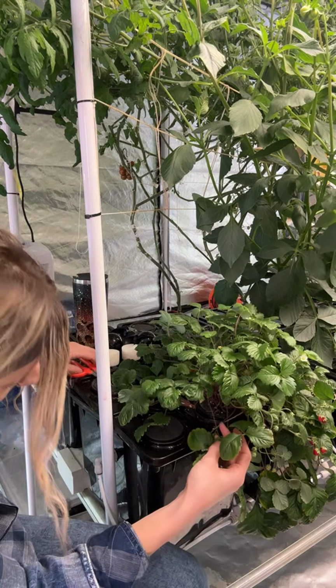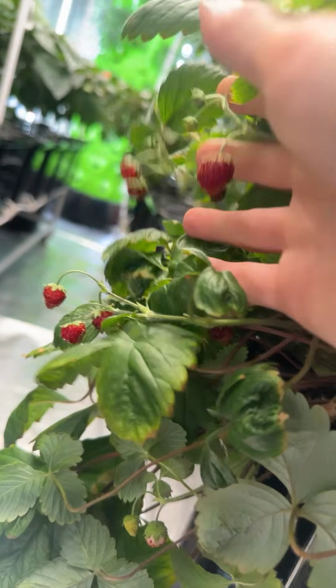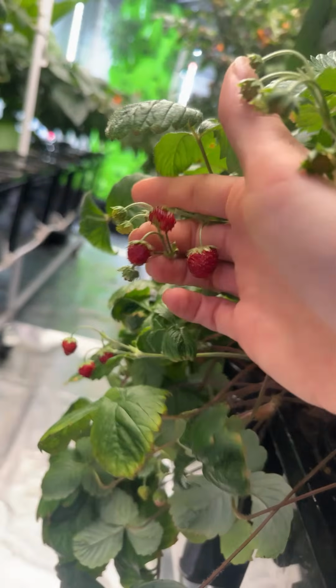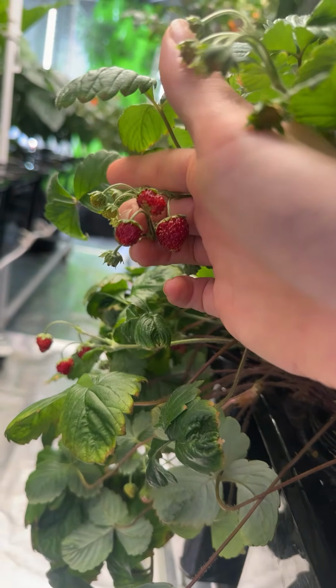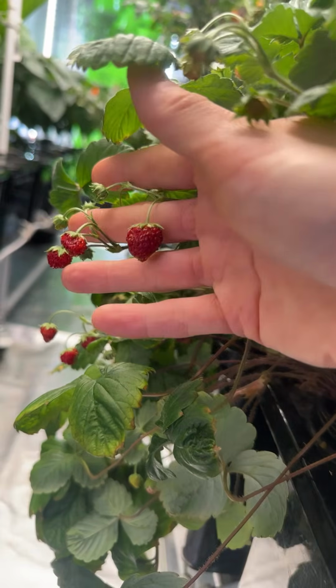But some of the strawberries look bigger than others, and I wonder if it's the pollination. Like this one, I'm not saying it by any means, but it is twice the size, yeah, I would say twice the size of the one next to it right here. So I don't know. They look like wild strawberries to me.